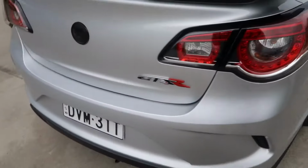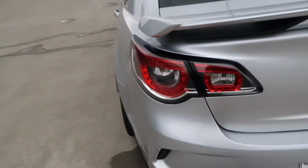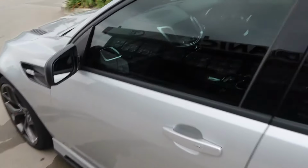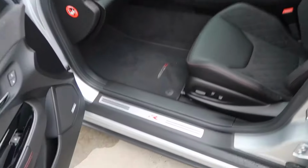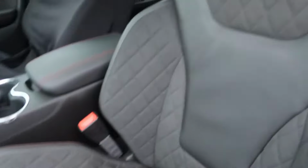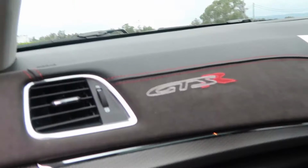Couldn't help myself, had to get one. Silver, just like the other car. Obviously you guys know the other car, runs nines, fastest LSA GTS in the country. Yep, had to get one. So, these things are awesome.